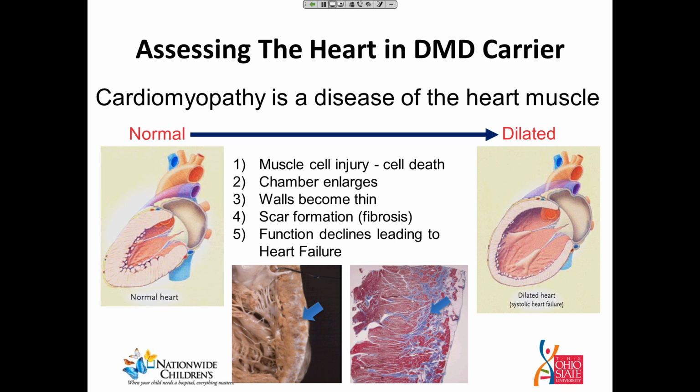So when we look at the heart in a DMD carrier, we have to talk about cardiomyopathy and what actually is cardiomyopathy. Cardiomyopathy is a fancy way of maintaining job security for a cardiologist. All it is is that something is wrong with the heart muscle. Cell injury does result in cell death. The chamber becomes thin and can dilate. That thinning, when we look at it on imaging, usually is scar and will show up as fibrosis. Over time, fibrotic tissue, I could liken it to a tendinous type material, does not function as well as heart muscle, and so then the function declines.